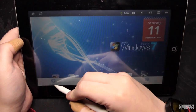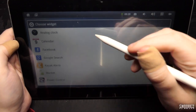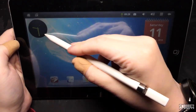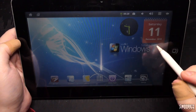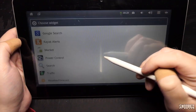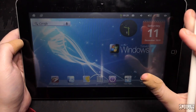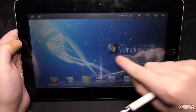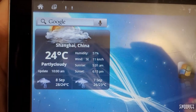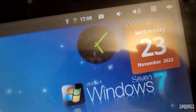So if I now add widgets, what widgets can I put on this thing? So I've got analog clock, which I'd say would be, oh, that's kind of Windows 7 sort of thing. God, I miss Windows 7. What's power control? I clearly clicked power control. The touchscreen is probably really iffy as well. And the performance of this thing too is really good. That's what the weather widget looks like as well. Pretty much pinched right from Windows 7 as well as those as well.